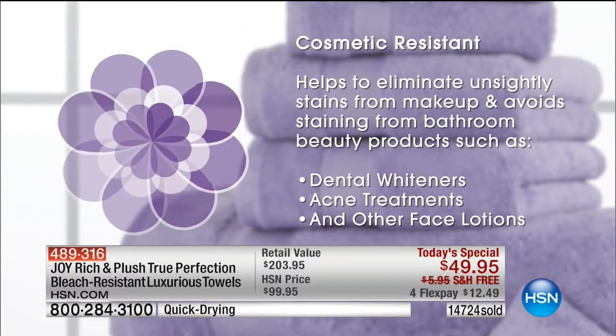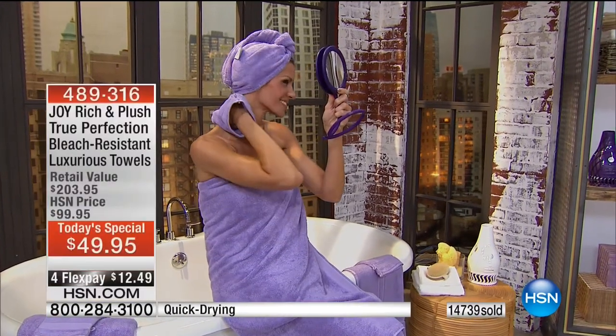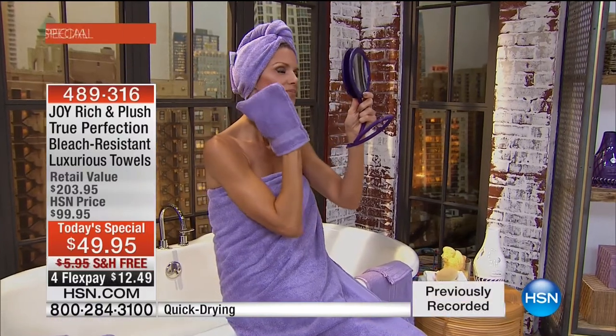I love the cosmetic resistant because we've all done it, where we buy those display towels and then you kind of freak out. But don't dry your hands on them, don't use them, just look at them. These are the display towels that you can use. In fact, that's the wash mitt that Sonia is demonstrating right now. I know, it's crazy.